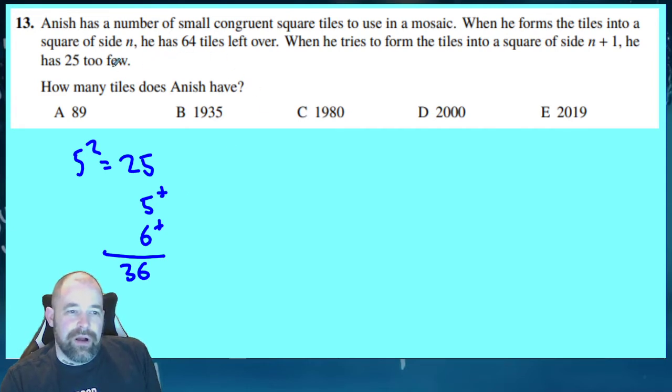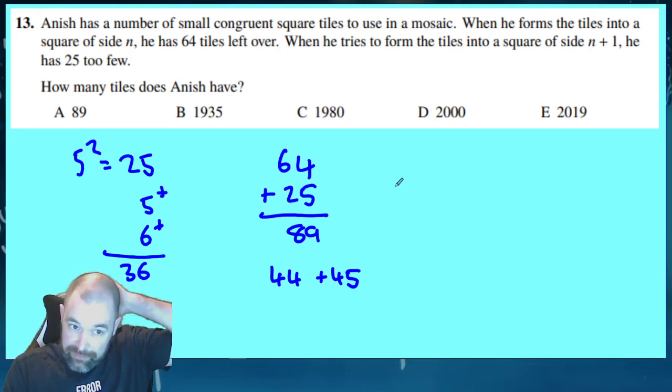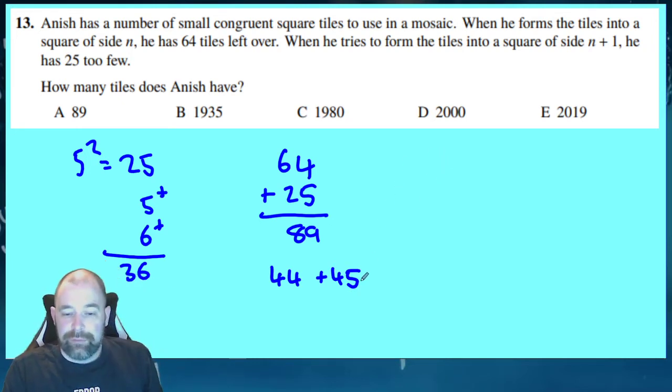And so we've got a square where there is a difference of 64 and 25 tiles between the two numbers. You're 64 beyond one square number and 25 below another. So you know the two square numbers are going to be 64 plus 25 apart. They're going to be 89 apart. And so two square numbers that are next to 89 would have to be 44 and 45. So we know n is 44, and 44 squared, I'm going to do 45 squared because it's easy to work out. 45 squared is 2025. So it looks like it's this one. There were 25 too many, I think it's that one.